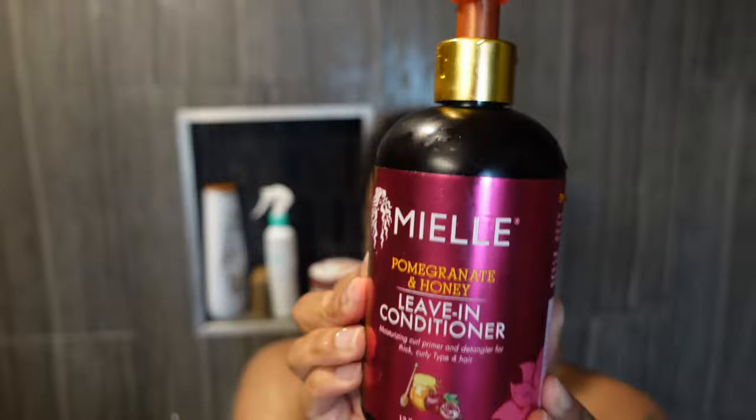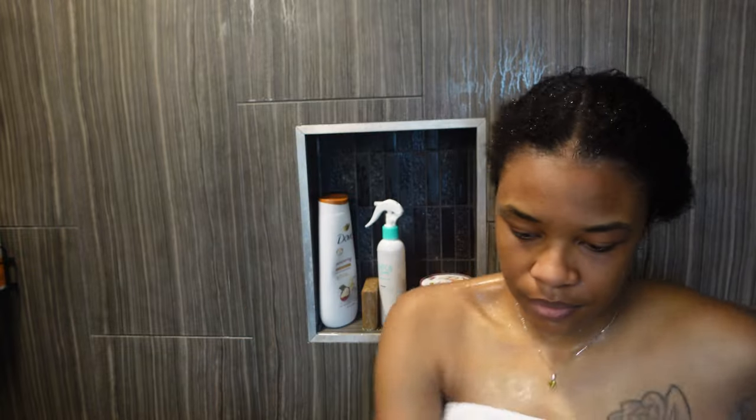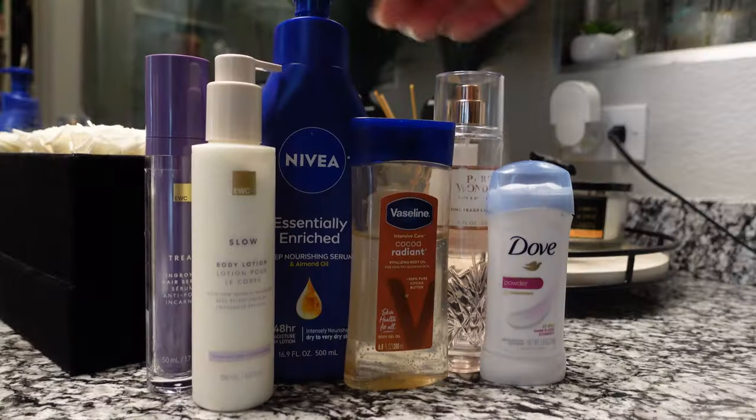This is from Buff City Soap. Oh girl, I'm going too fast. Buff City Soap Oil, I like to use that. And then I like to use the leave-in hair conditioner right before I step out of the shower. Get the towel, get out of the shower, and then we're going to get into what I use after.